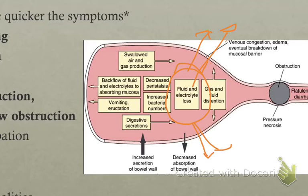Look at this other thing, this increased bacteria. Where are they going to go in an increased pressure environment? They go out too. They will follow the fluid and electrolytes out, which means after a bowel obstruction, what are you at risk for? Exactly, bacteria in your peritoneum. You are at risk of losing not only fluids and electrolytes, but bacteria into your peritoneum. So bowel obstructions can easily turn into peritonitis.